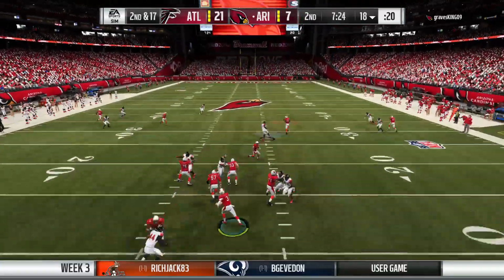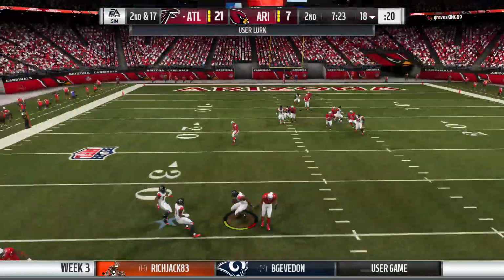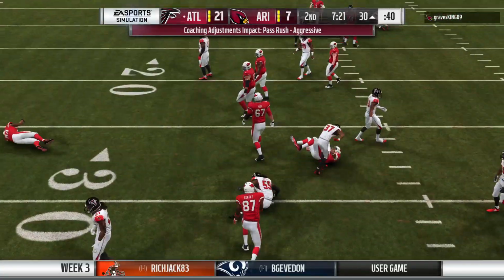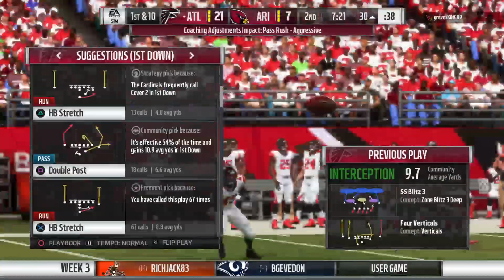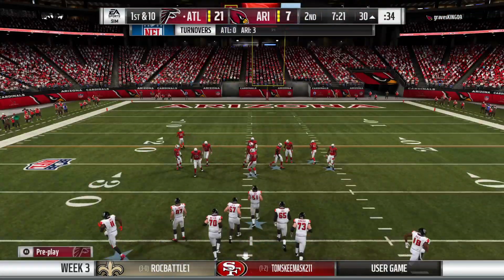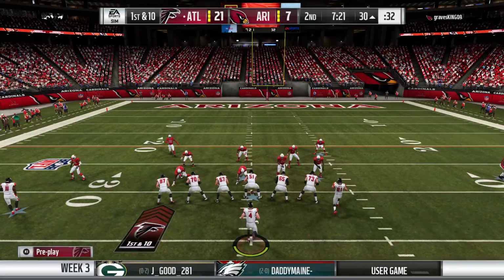On second down, Rosen. And for the third time here in this half, it's intercepted. Devondre Campbell, the linebacker, picks it. And his guys will take over at the 30-yard line. So that is 3 interceptions now in this first half.